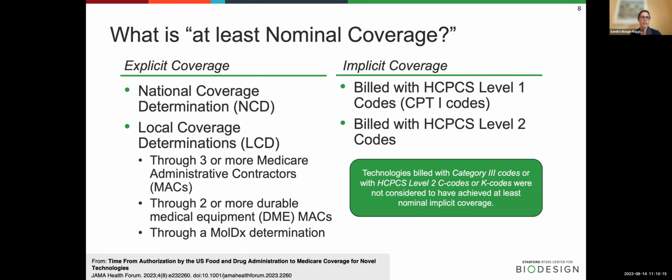At least nominal coverage in this study is defined two different ways. It's defined through the establishment of an explicit coverage decision. This is a national coverage decision, a local coverage decision through one of the Medicare administrative contractors, be that a DME MAC or one of the 7 primary MACs, also through a MolDX coverage determination. So that's explicit coverage. And explicit coverage meant that the technology had been evaluated by CMS and that there was a published determination.